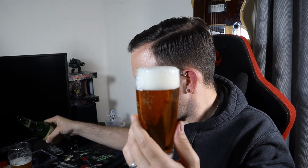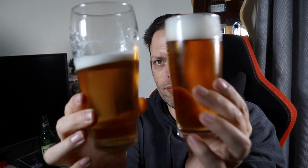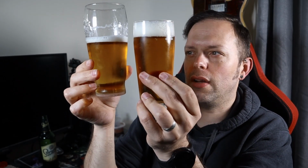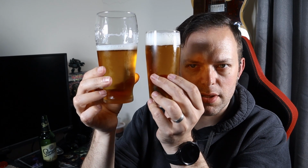That'll do. Visually, side by side, there's absolutely nothing in it visually. The head's a similar consistency, the colour's the same, clarity's the same. Well, actually on camera, the AF does look a little darker, but in person it's not. Held up to the lights, they are identical. Maybe it's the shape and the size of the glass. Anyway, yeah, identical visually.